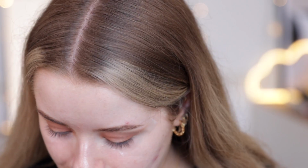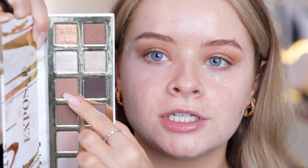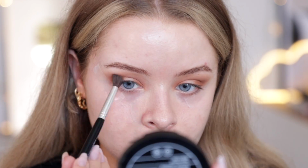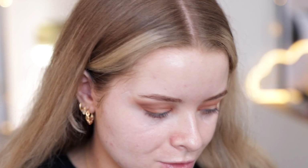So far, so good. Let's take this shade, which is just slightly darker. And I'm going to add this in the same places just to deepen it up a little bit. I have got a little bit of sticking going on here, but that's because the inner part of this eyelid is really dry and the eyeshadow is sort of sticking to it funny, but I mean, it would do that with any eyeshadow.